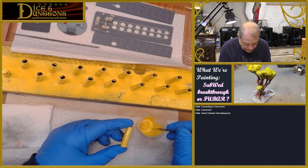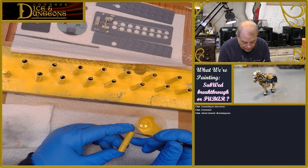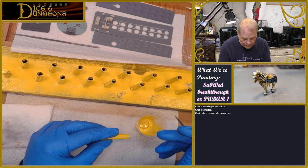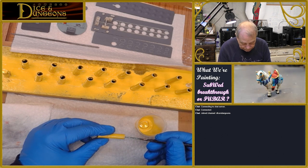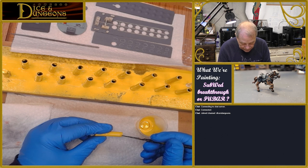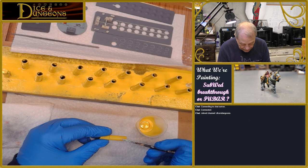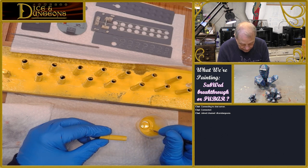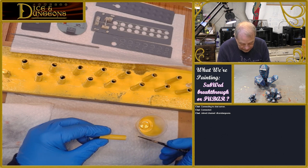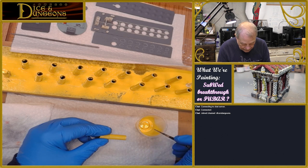But I'm gonna try this brush and see if I can get it into this thing here. And that actually is working. It filled the gap. I'm going to try it on the other side. There's a big gap here. This is good. This is a good thing, in that it is filling the gap adequately.